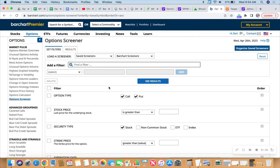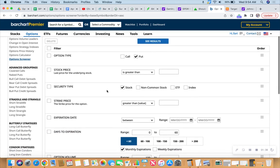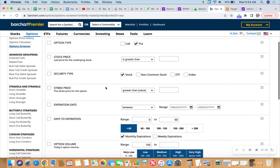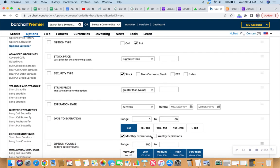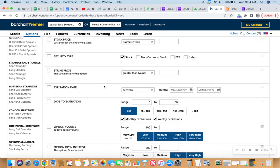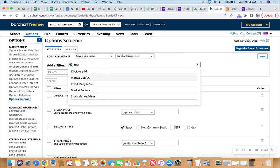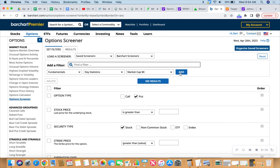Let's look at the filters. Pull off the call. We're looking at those puts. I got maybe a kooky idea. It might be a little aggressive, but we'll get into that once we see what comes up on the radar here. Let's add our market cap. Get the market cap into the filter. Put that on.